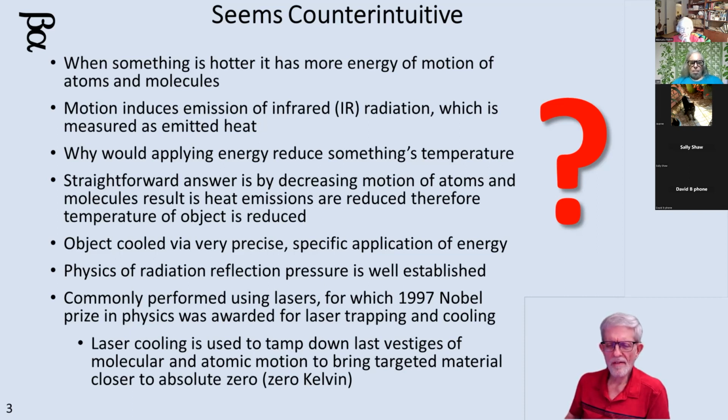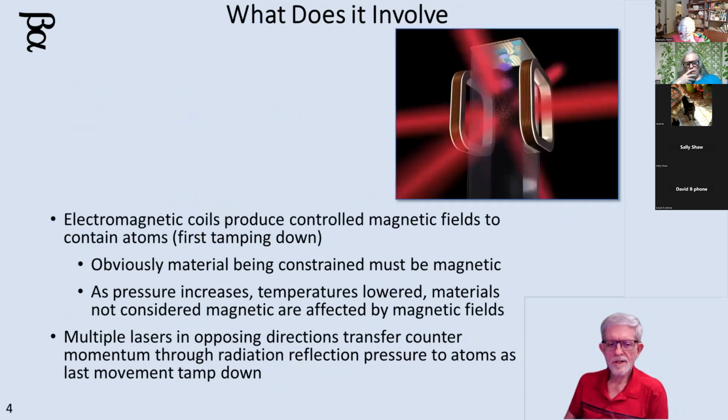Once you've done all of the other work to get things down to low Kelvin temperatures, you use your laser trapping and cooling to bring it down even more. You start with electromagnetic coils, and you use that to corral or confine. You're taking atoms, like rubidium atoms, that are cooled but still moving about a bit, and use a magnetic field to push on them, so it confines them and makes them stop moving at a large scale, but they're still moving at a very, very small scale.